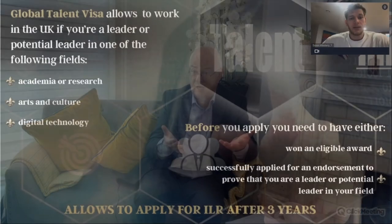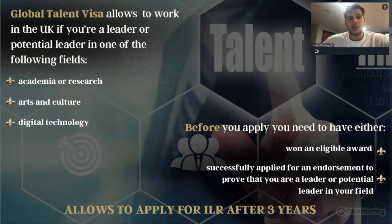A global talent visa allows for anybody looking to work in the UK who has displayed skills of leadership and has won any kind of eligible awards within certain areas within the UK. So, for example, within academia research, arts and culture, or digital technology, if a candidate has had that kind of experience and can prove that they've had this kind of experience, then they might be eligible for a global talent visa.